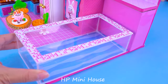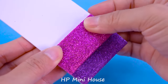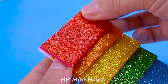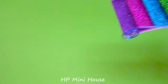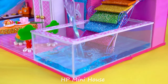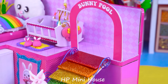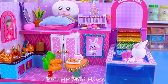To make a swimming pool like this, you might need help from your parents. It's a bit tricky. Attach various colored glitter paper pieces one by one to create the slide. Awesome! Gently pour water into the pool. Woo-hoo-hoo! Have you had a fun time? Let's admire our creation together!